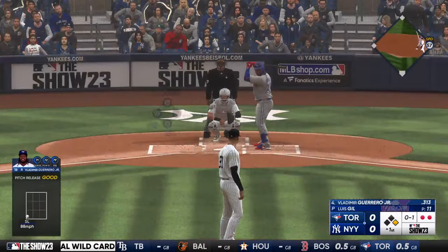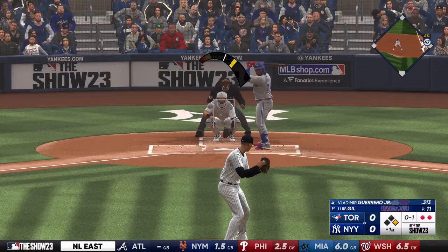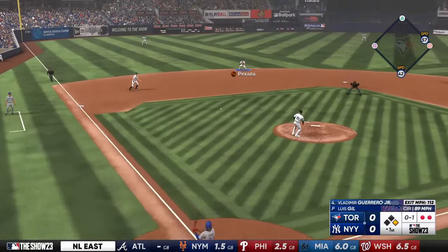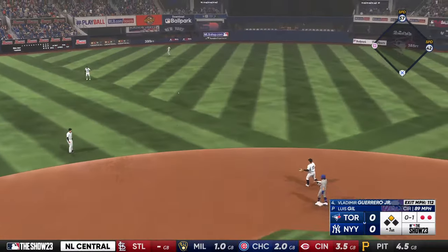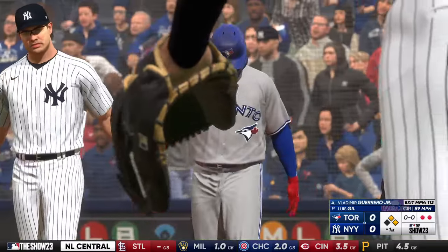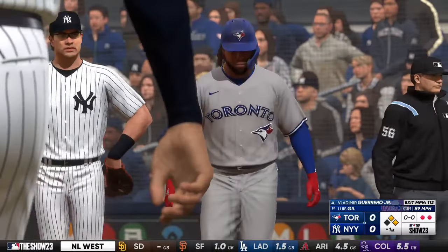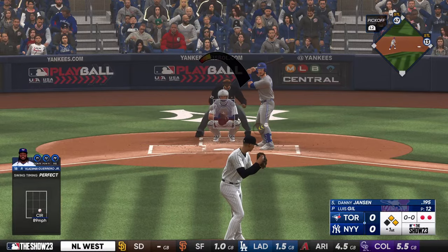Vladimir Guerrero Jr. in the box with two gone, and takes a look at a called strike. Sneaks through, base hit. They stop the lead runner at second. Now two on with two outs. That is it. The catcher is number nine, Danny Jansen, to hit here. Kind of a throwback. No batting gloves.